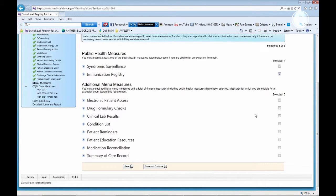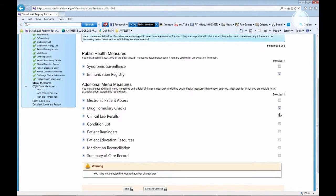A total of 5 menu measures must be selected. Of the 5, at least 1 must be a public health measure. If you choose both public health measures, then only 3 more measures need to be selected from the additional measures list.